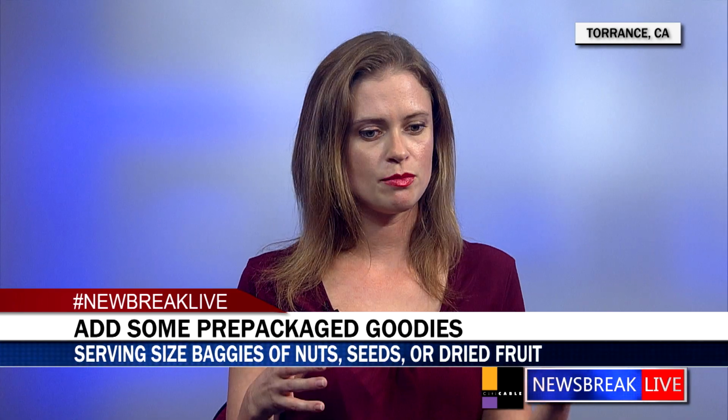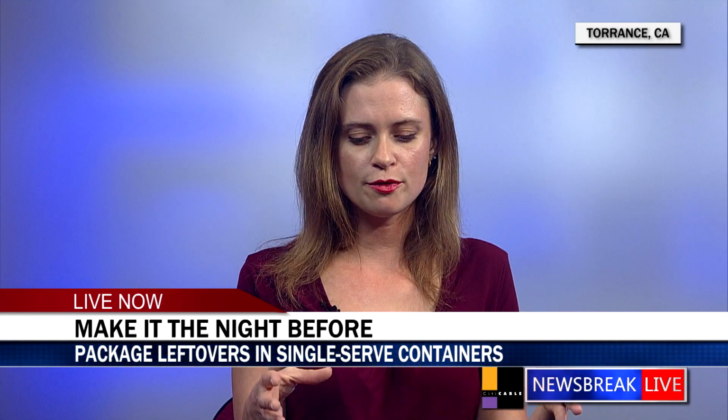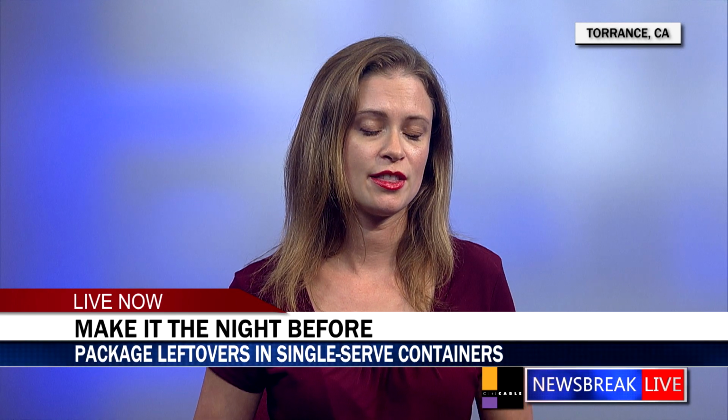Another tip I have is to package leftovers smartly. So after you've made your dinner, let's say if you're going to be sending your kid to school with some leftovers the next day, before you even put the food away, instead of putting it into a large container, put it into small single-serve containers. That's what I often do. I have a bunch of 1 to 2 cup serving-sized Tupperware at home where I'll just portion my leftovers into 5 different containers, for example, and then I've got 5 lunches ready to go. So save yourself the morning scramble of having to portion that out the day of.